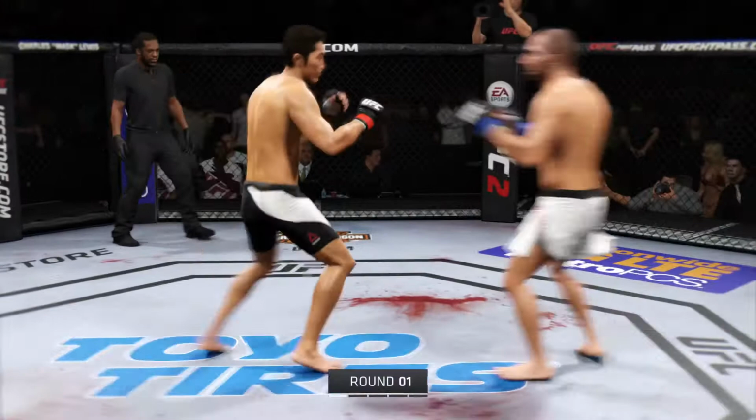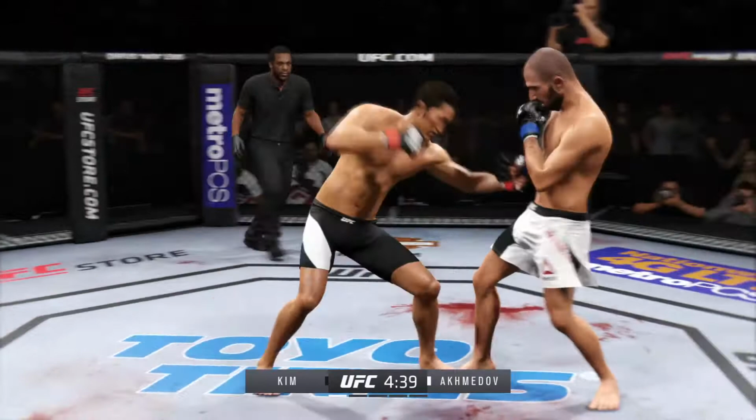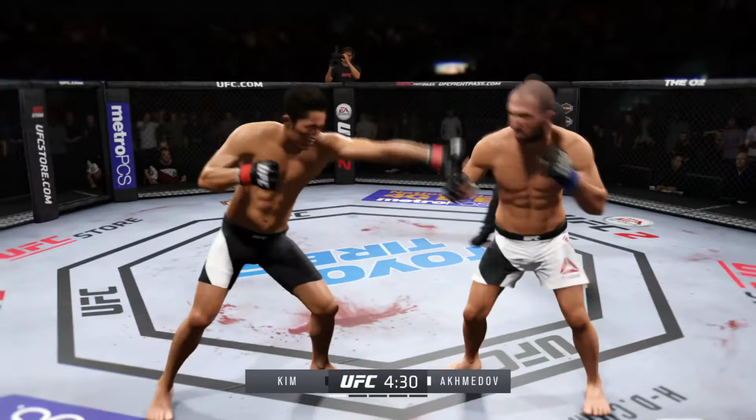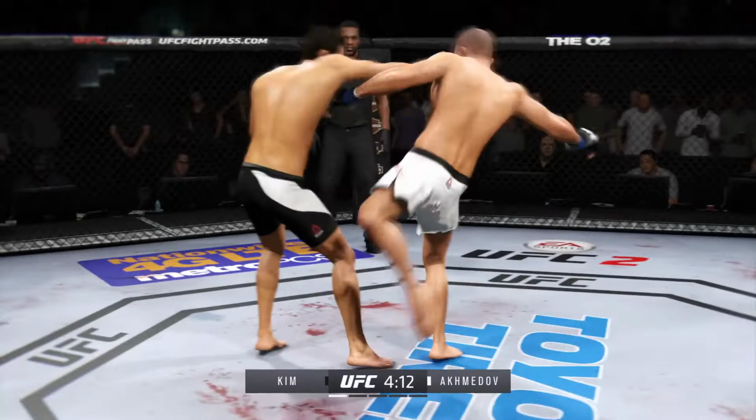Fight scheduled for five five-minute rounds. White trunks for Akhmedov. Black trunks for Kim. Oh, good combination. That straight right just missed. Very nicely timed counter. Excellent job of timing these combinations. Nice leg kick. Big left hook by Akhmedov. These guys are going at it here right away, trading blows.